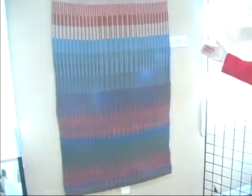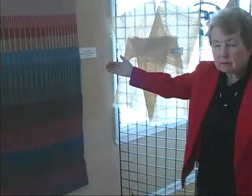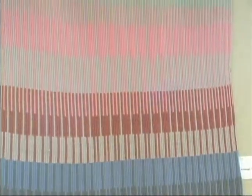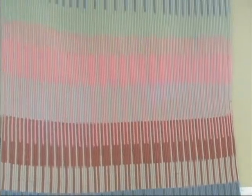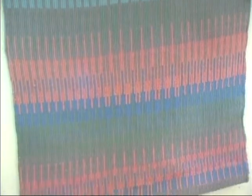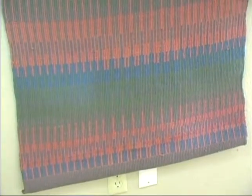This is a rug woven by one of the local people and one of our members of our Job's Peak Fiber Arts group. It is called Light into Dark. It is an all wool rug that was woven on a floor loom. It was her design, and she did a beautiful job in shading it from light into your darker colors.